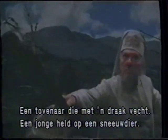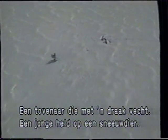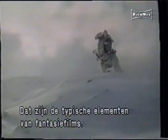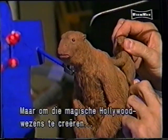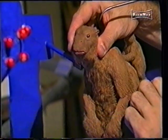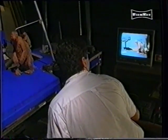A mystical wizard battling an evil dragon. A young hero riding atop a snow beast. This is the stuff of which fantasy films are made. But the magic used to create many of Hollywood's fantastic creatures is a painstaking, labor-intensive technique called stop-motion animation.